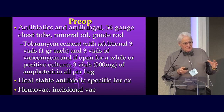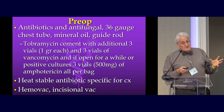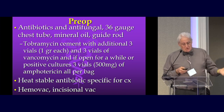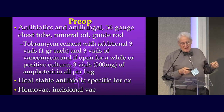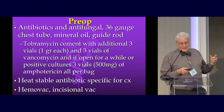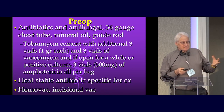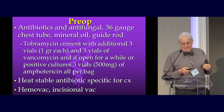So I use a 36 gauge chest tube. I make my own prosthesis. They have some out there, but I don't think they have enough antibiotics for me. So I use tobramycin cement, and for every bag of cement, I do an additional 3 vials of Vanco, Tobra, and then usually if it's been a while, amphotericin, because it might be draining, or a fungus, so it depends on the timing of it to some degree.